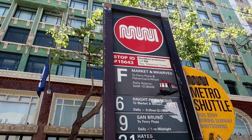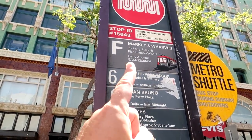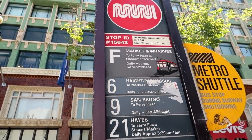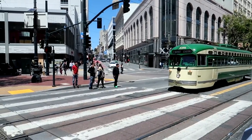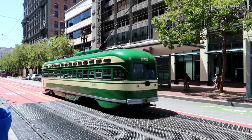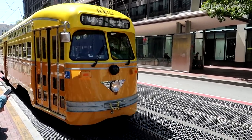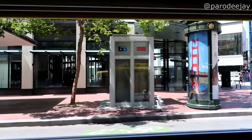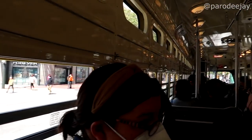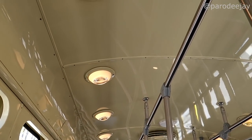Well, we've come over here now because we're playing with the idea of, instead of taking the cable car back, actually catching one of the historic streetcars back. So let's see if this works. There's one of the streetcars. That one happens to be going the wrong way, but those look pretty cool. Here she comes, the F line toward Fisherman's Wharf. Away we go. We are riding in style now. I mean, not that we didn't ride in style this morning, but check out all this vintageness.